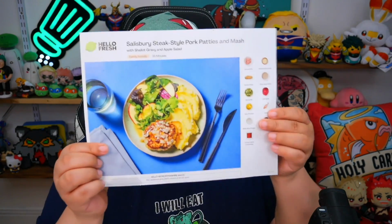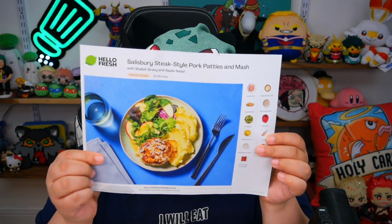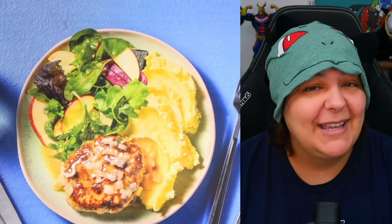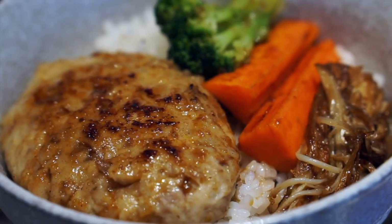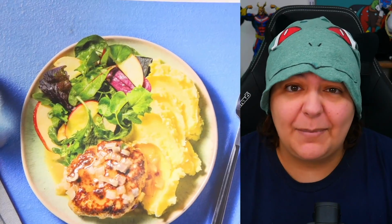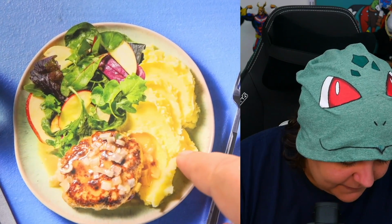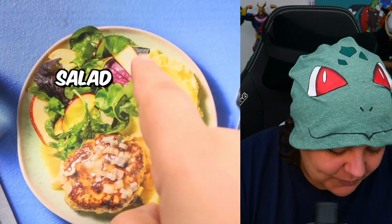With that said, let's go ahead and see the miniature version of the Salisbury steak that we're going to be making. Basically today we're doing a Salisbury style pork steak, which is very similar to Hamburg steaks that they have in Japan, which I absolutely adore. It's kind of a deconstructed burger, if I say so myself. As you can see here, we get the patty, we have some mashed potatoes, and a salad with apples.